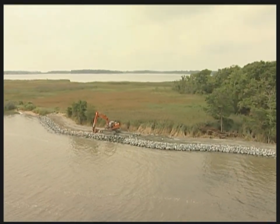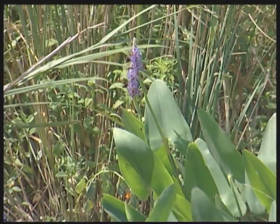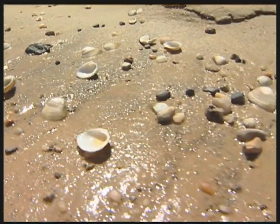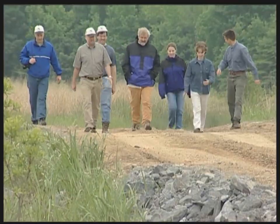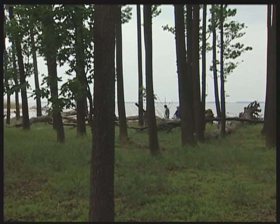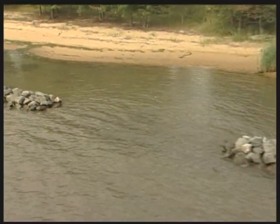Due to the efforts of the community, regulators, and APG's Directorate of Safety, Health, and Environment, the environmental health of Carroll Island and Grace's Quarters is better than it's been in decades. Cooperation between all stakeholders has paid dividends that include improved habitat, peace of mind, and a new model for future shoreline restoration in the Chesapeake Bay.